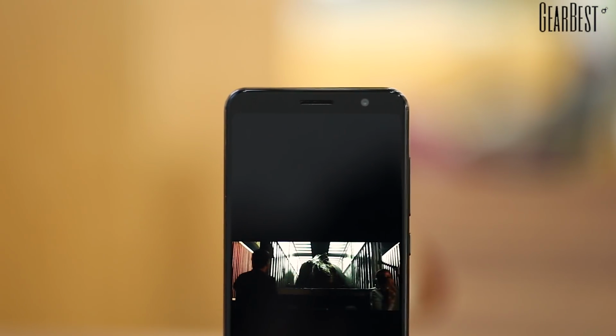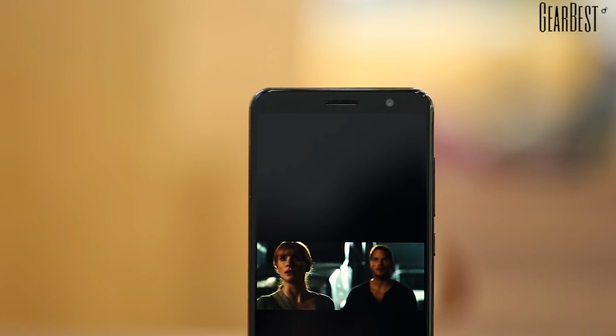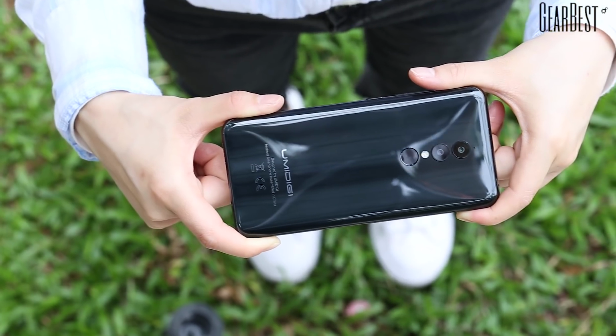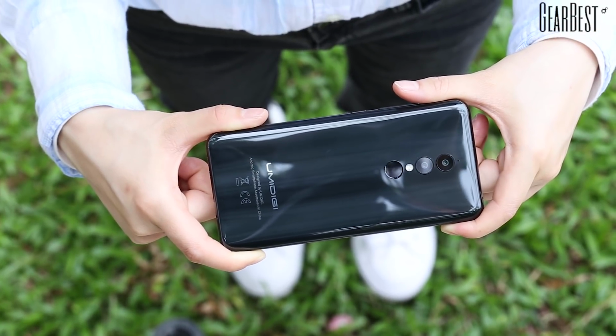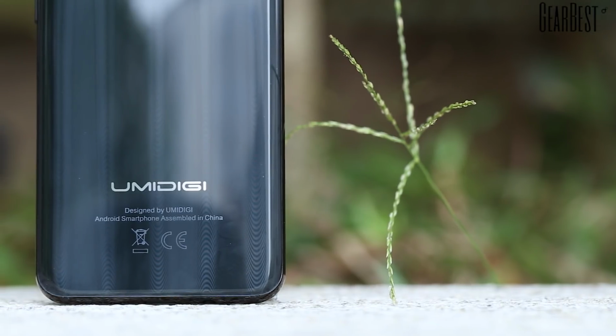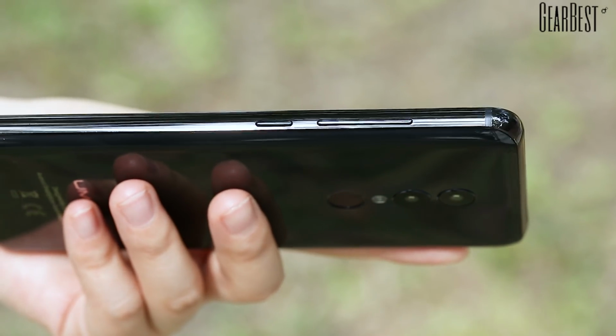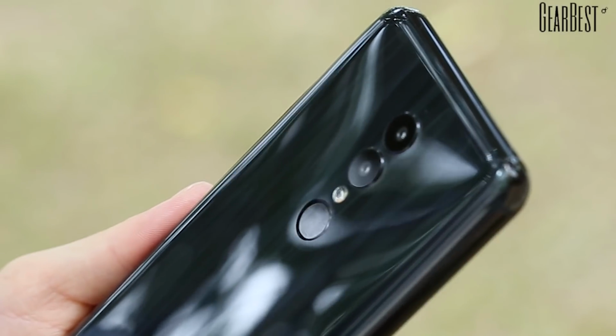5-megapixel front camera and dual camera in the rear, 13 plus 5 megapixel. Charging port, Type-C, USB, volume and power and lock button. Thickness 0.85 centimeters. Phone case included in the package.